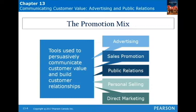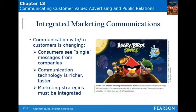The promotion mix. Tools used to persuasively communicate customer value and build customer relationships: advertising, sales promotion, public relations, personal selling, and direct marketing. Integrated marketing communications.